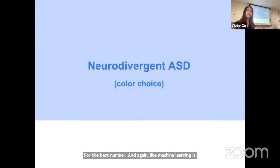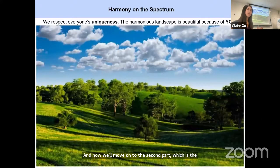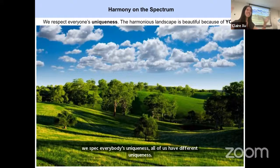Now we'll move on to the second part, which is the neurodivergent, the ASD population. We all live on a harmony, or a spectrum. Since we respect everybody's uniqueness, all of us have different uniqueness. The harmonious landscape is beautiful because all of you are here, okay?